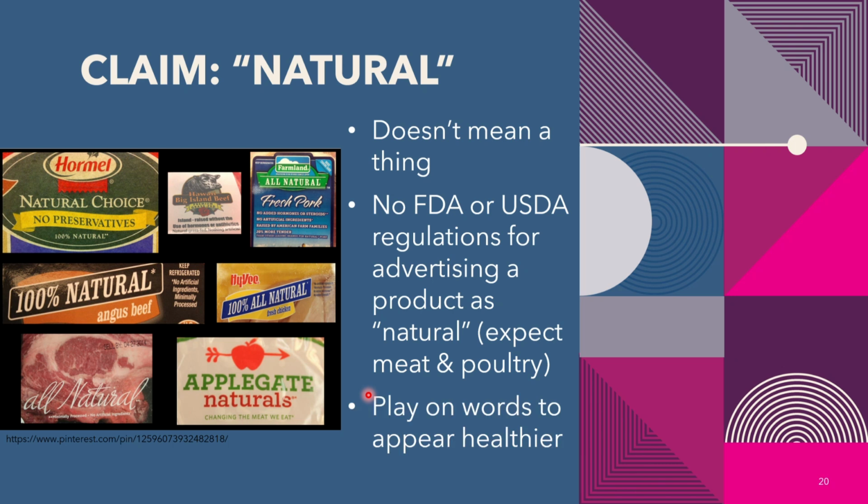Keep in mind, there are entire departments and teams devoted to researching what is appealing to us as consumers, from font to package color to the brand names, literally every little thing, down to these claims they throw out at you like natural. And so we tend to think subliminally, oh, that must be healthier. But unless it's meat, do not fall for it.